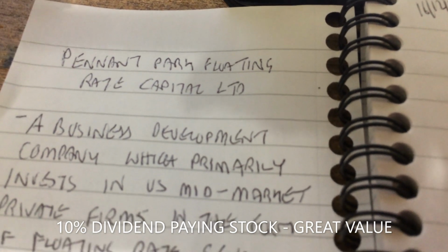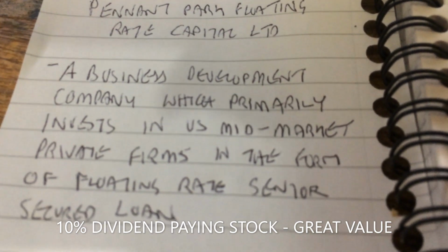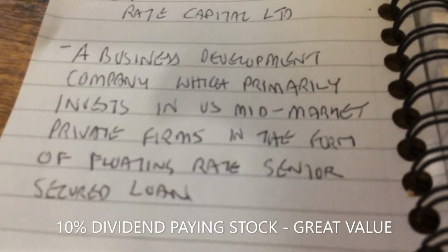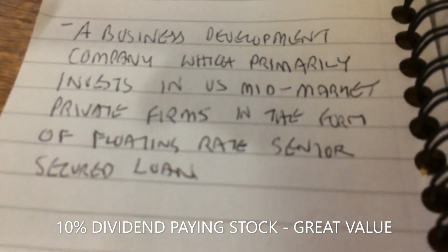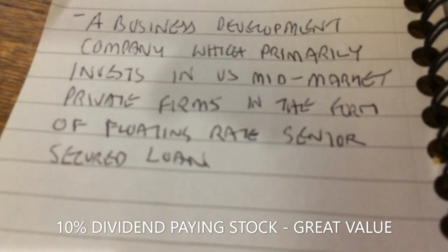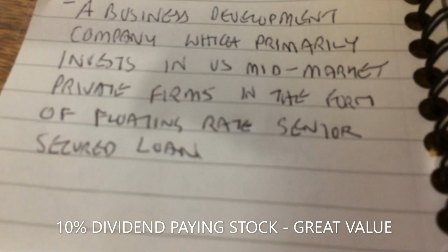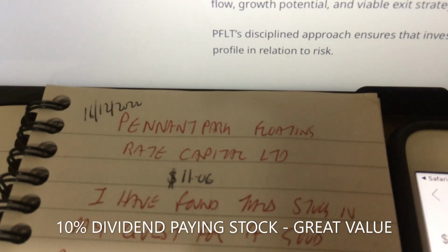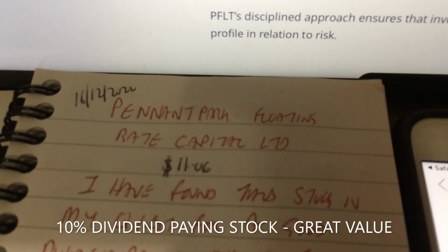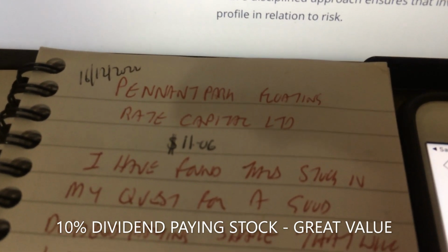Pennant Park Floating Rate Capital Limited is a business development company which primarily invests in US mid-market private firms in the form of floating rate senior secured loans. On my research, I've come up with today's price is $11.06.